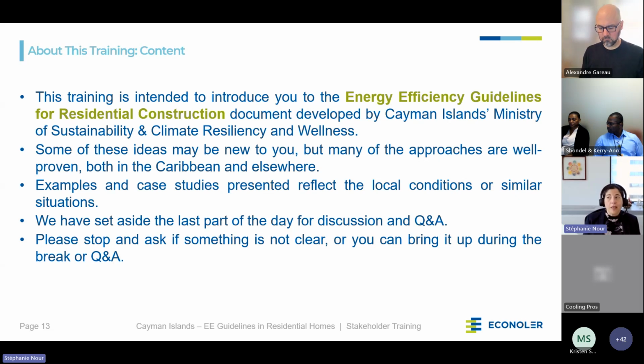And so we know really well the challenges that are faced by the islands. And also we understand how much energy and energy cost is a burden for all sectors, residential, but also for the commercial sector, for public buildings, etc.